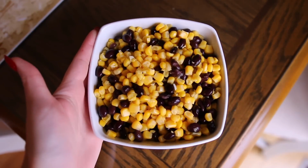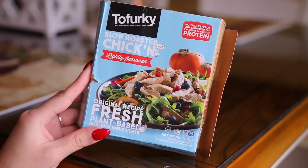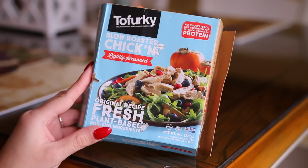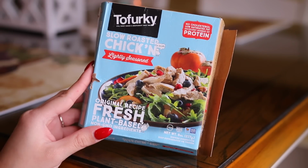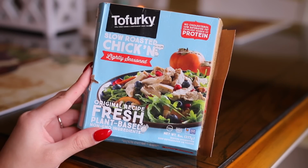And then over top, I'm just going to be adding some rinsed corn and black beans. I always get the no salt added because we don't need any extra salt. And then I'm just going to be adding some of this Tofurky slow roasted chicken. I just added it cold. It's already cooked. I don't like hot chicken in my salads because then the salad gets soggy.